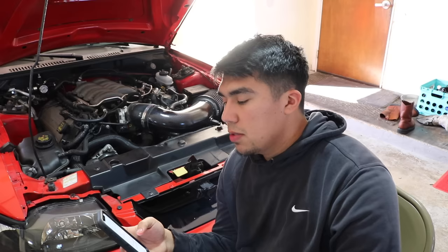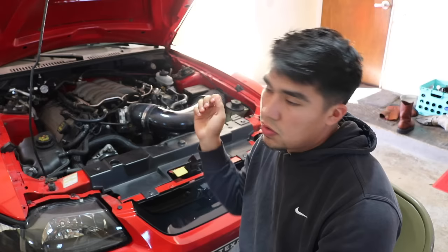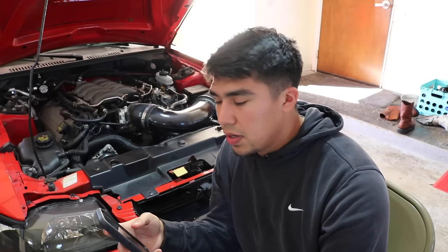So not the 5.0 harness, not the control pack. He's going to take your old 4.6 2-valve engine harness. So you send him the engine harness and he takes out everything you don't need. And when you get it back, it's already wired to what you do need. And like I said, he'll help you out if you have any questions. But that's pretty much all the stuff that you would need.